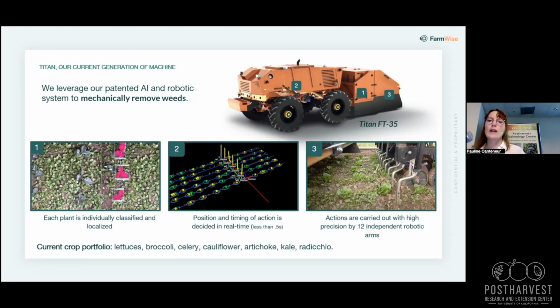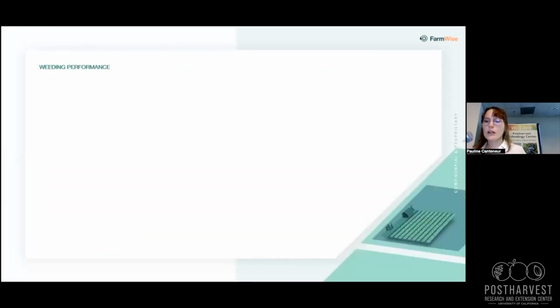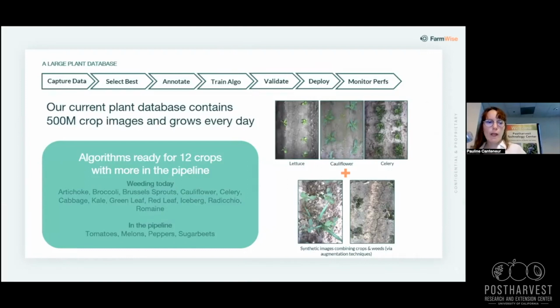And so the way our system works, I'll show you a video right after, but the journey always starts for us on a new crop by capturing images. So we have a camera per line of crop that captures images. What we want to see is tons of weeds, tons of complex scenarios. It's like teaching a child how to walk, but here you're teaching a computer how to recognize what is a weed and what is a crop.